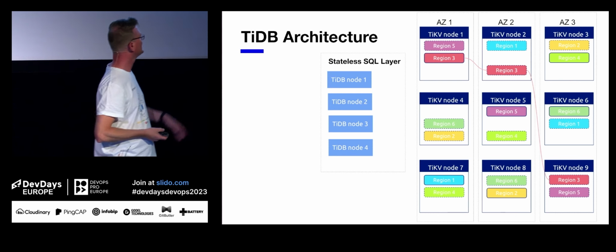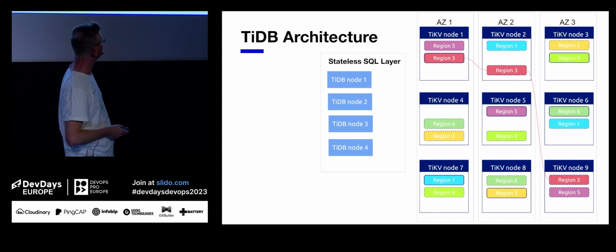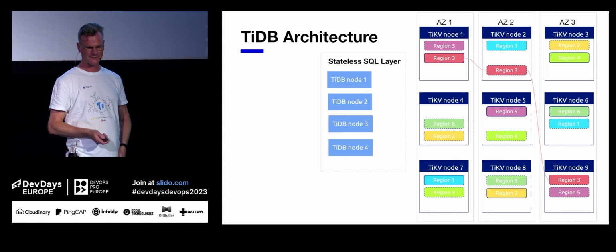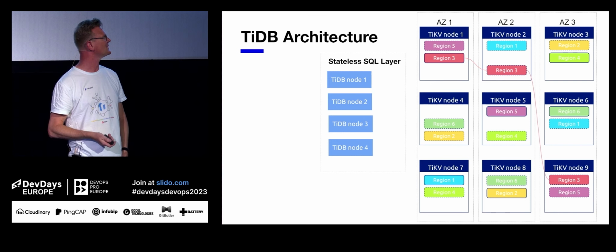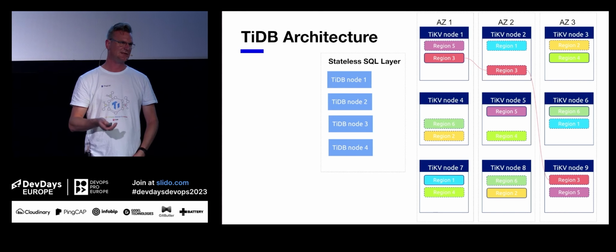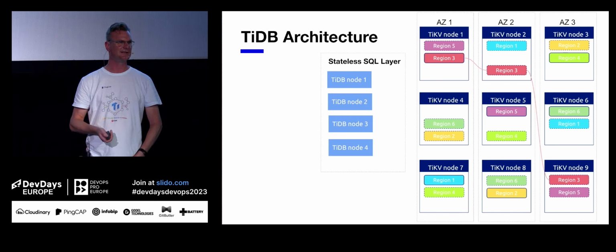You can see, so with the dashed lines, that's the raft follower, and the solid lines, that's the raft leader. So it also spreads out the leadership among the different nodes. And also, this is a very simplified view, because normally you have much more data than a few regions per data store, because a region is just 100 megabytes, and we usually say that TiDB starts to shine when you have a terabyte or more of data.